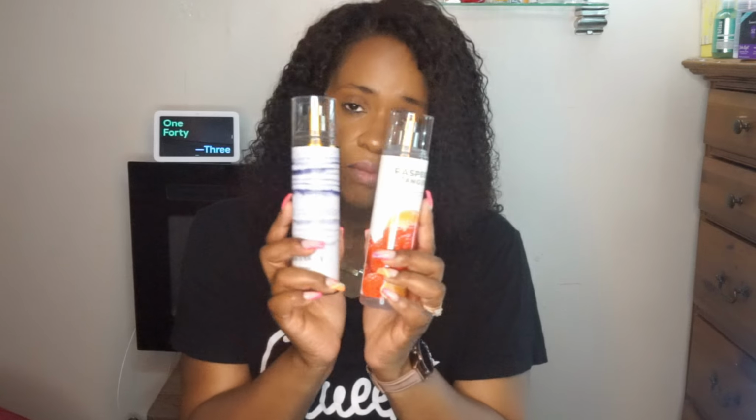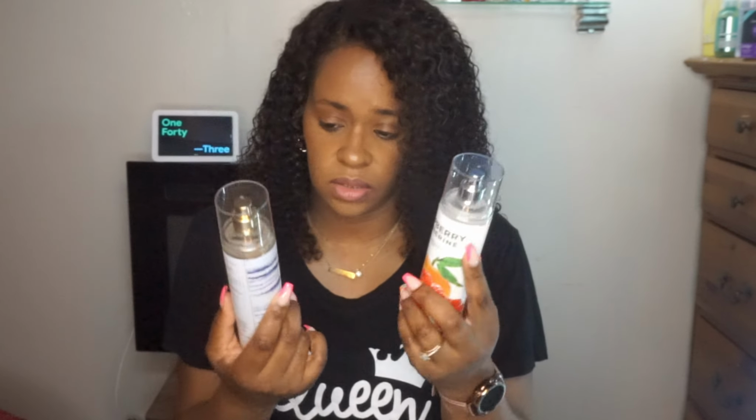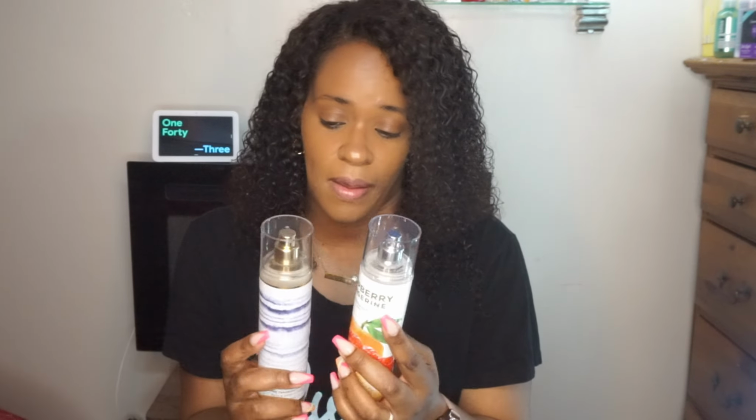So if you don't feel like wearing perfumes and you just want to pair your body sprays, this is how I get through most of my body sprays. I like to mix and match. Rock these out. And I have very little in these two. Well, mostly this one. Yeah, so this is how I use up my stuff, y'all. I like these two a lot.